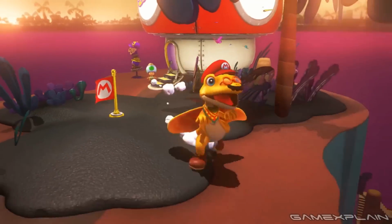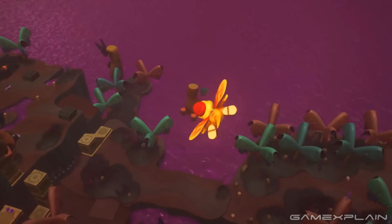Now, in our past analysis, I suggested that the Lake Kingdom might be related to the unnamed tropical region that Nintendo also showed off, featuring this purple, poisonous liquid type thing. And I think there might be evidence now suggesting they're one and the same, based on the fact that near this area, it says there's a poison piranha plant, suggesting that the Lake Kingdom might be poisonous, which makes sense based on that poisonous liquid we saw before.